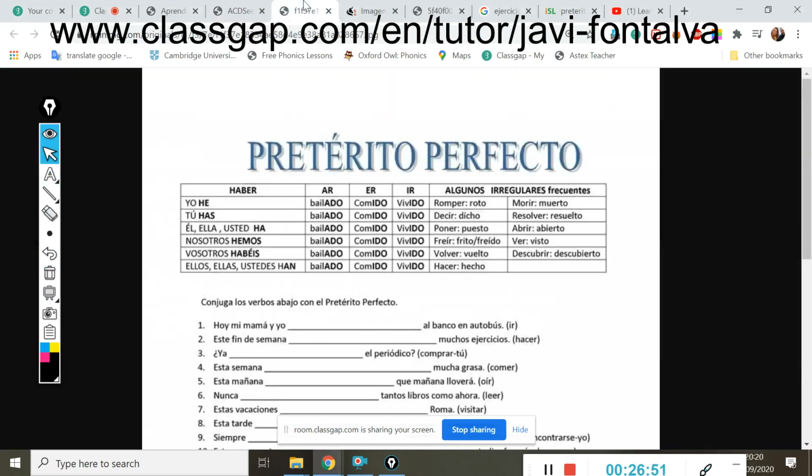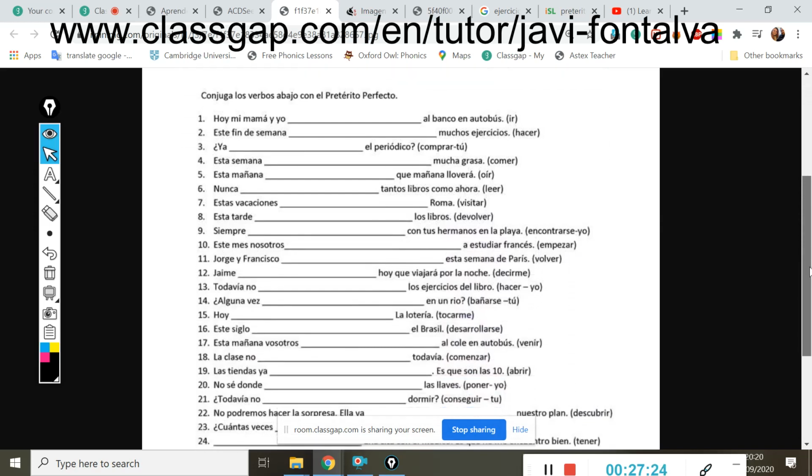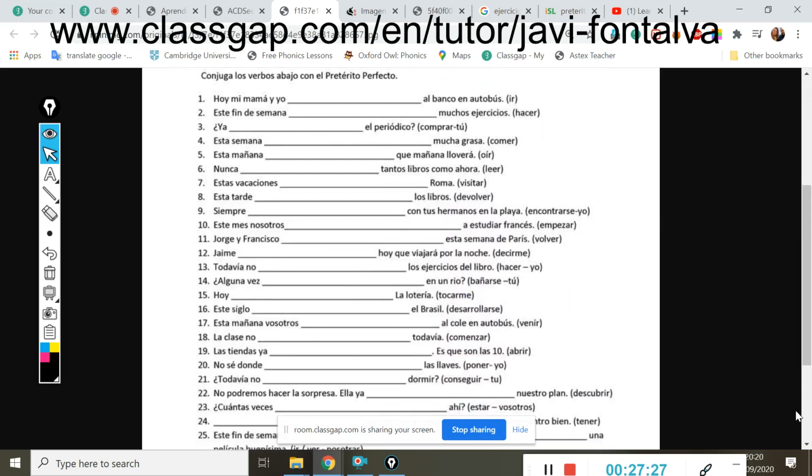Okay, let's review a little bit there. So we're going to take a look at all the past tenses, 3 main ones. We're going to start with the easy one, which is the perfecto. Here you just have to remember the irregular ones, which are roto, dicho, hecho (done), puesto (placed, put), frito (fried), vuelto (return or go back), abierto, muerto (morir was muerto), and visto. Okay. Let me zoom in.